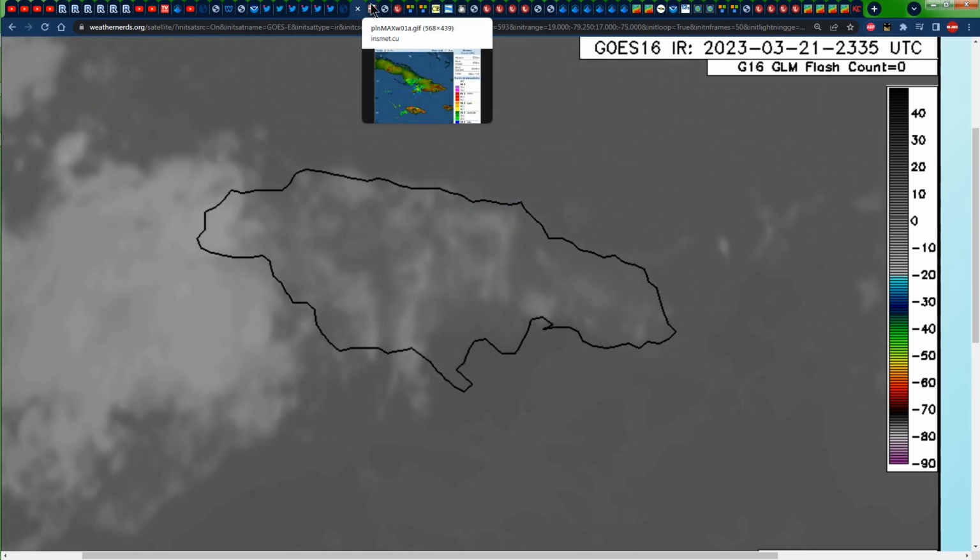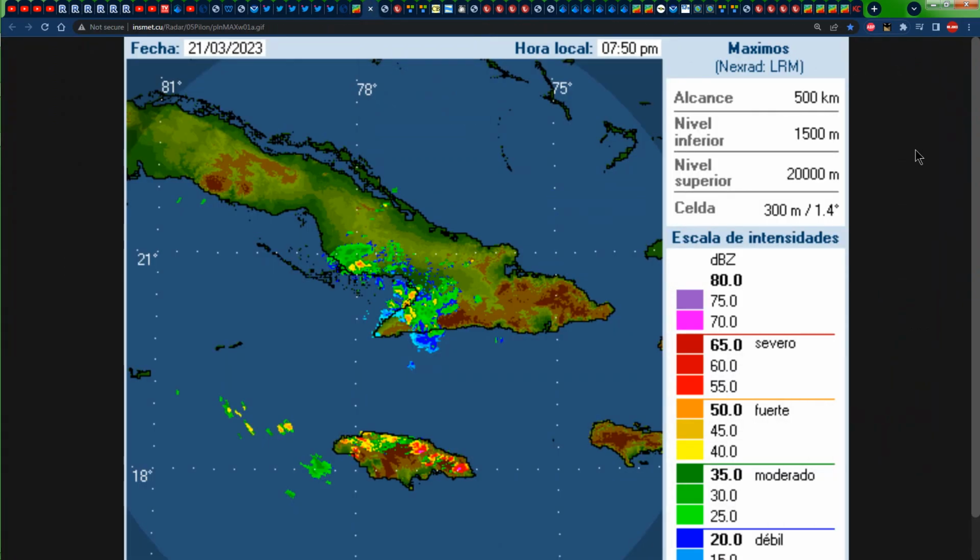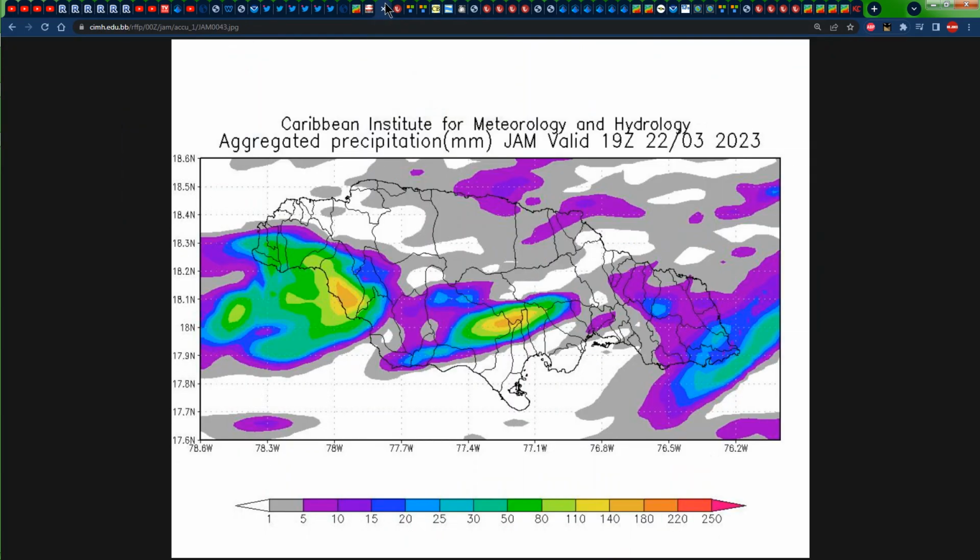If you actually take a look at the Doppler radar images at this time, we can see that we still had some leftover rainfall as indicated by those greens and yellows that represent moderate to strong rainfall right there to the south and west of Westmoreland and St. Elizabeth right there that got most of the rainfall for today.